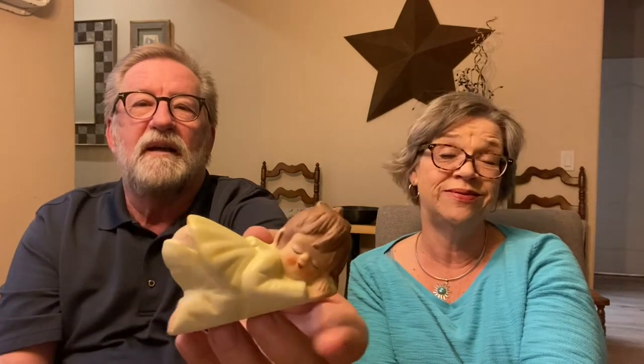No markings. I think it's American bisque. It has that bisque feel to it, doesn't it? It's not marked, but it's a little figurine. Just a sleeping little baby. It's sweet. And this part's so cute. Look at that part right there. So she's sweet in her little yellow pajamas. Nice piece for a new mom.